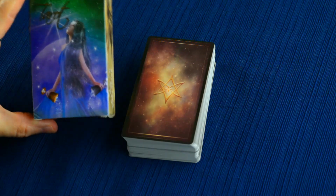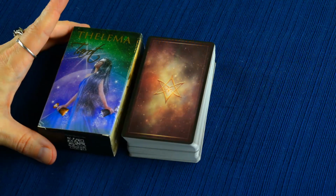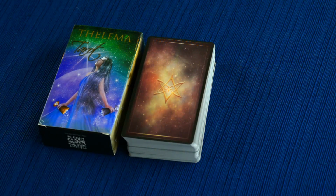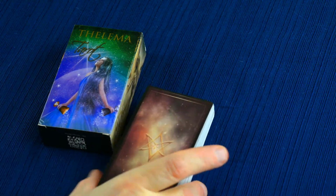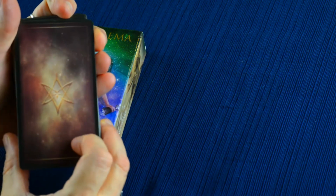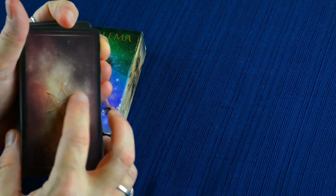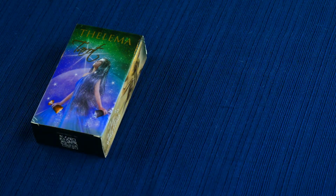Today we're going to do another unboxing of a tarot deck, flip through the deck basically, and this one's going to be on the Thelema Tarot, which is a really cool looking deck. It's really pretty, so we're going to go through those cards and take a look at what they look like. This is what the back looks like. I like the brownish and the stars and the symbol there. It's pretty and not overdone, which was nice.